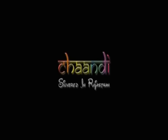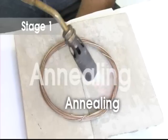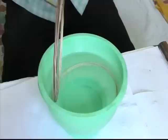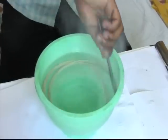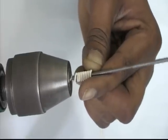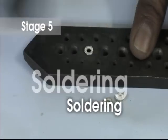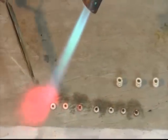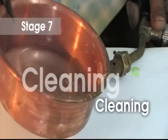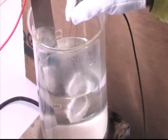Chandy beads are Jewellery Maker's range of 925 sterling silver beads that have been handcrafted in our workshop in the heart of Jaipur. There is an 8-stage process to craft these artisan beads. Stage 1 is the annealing process. This is when heat is applied to the sterling silver wire, then slowly cooled down in order to soften the metal to make it more workable. Stage 2. This is the pattern making process. This is where the silver wire is put onto the spindle of a rotary machine. Stage 3 is the cutting process, and Stage 4 is shaping. Stage 5 is soldering, and this is done to give firm joints to the beads. Stage 6, assembling. Stage 7 is surface cleaning. And finally, Stage 8 is the plating process, which starts with steam treatment to treating it with dilute sulfuric acid to remove the impurities and making it perfect for plating.